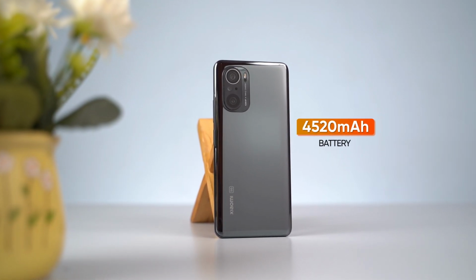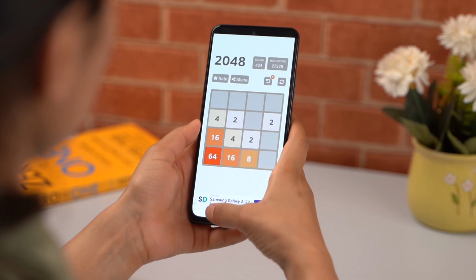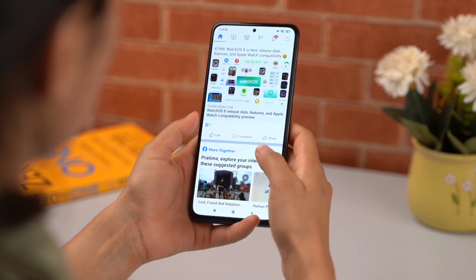Anyway, finally getting into the battery life, with its 4520 mAh cell, I managed to get around 6 to 6.5 hours of screen on time, with my usage pattern consisting of a lot of video streaming, playing games, web browsing and social media consumption. So I would say that its battery endurance is quite good. Plus it has good standby time unlike the OnePlus 9.